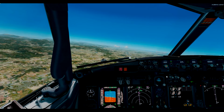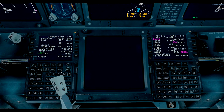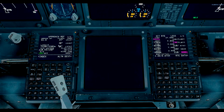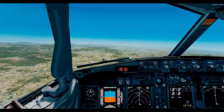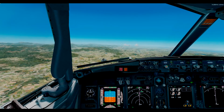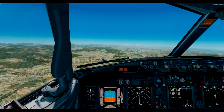We have configured to auto brake 2. We are on flaps 30 today. It is pretty long. Well, it's long, but it's not as long as we have been getting used to with 3000. You know what? We'll take auto brake 3. I know we're not going to need it, because we'll be using reversers.